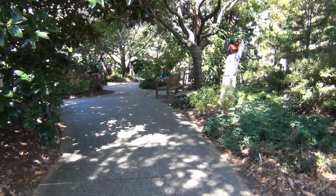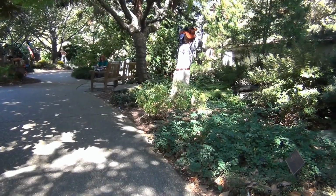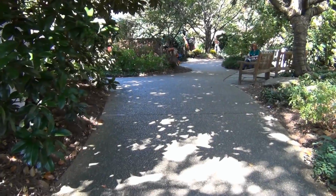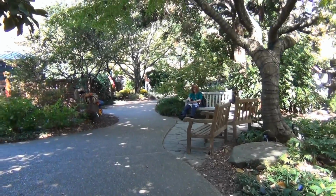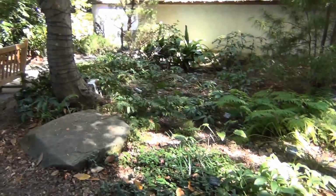So this is what I envision. You're walking down, instead of just having concrete and brick and steel and crabgrass and Bermuda grass, you have this gorgeous area with shade trees and ornamentals, and every space is filled with plant life.